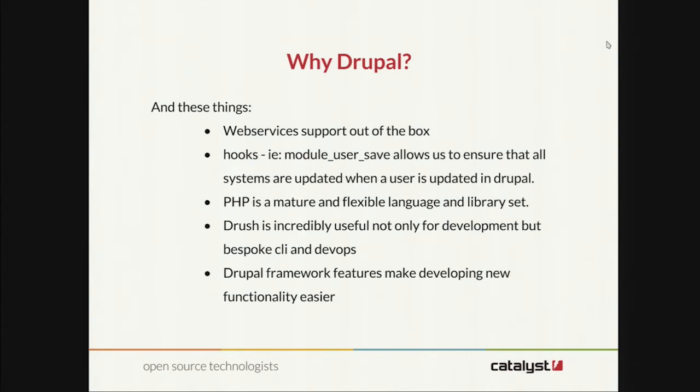I mean, I personally live on the command line as a developer. And being able to do things in Drush means that I don't have to use the interface. The interface is great if you're an admin. How many people are admins? Okay, first off, how many people are developers? Okay, how many people are admins? Okay. So for all the developers here who know and love Drush, thank you.